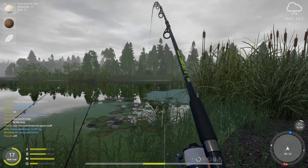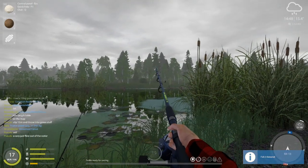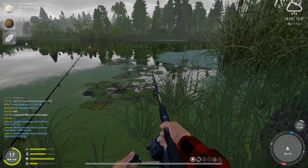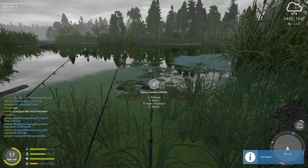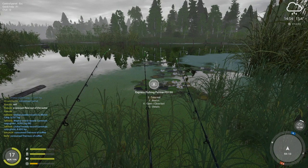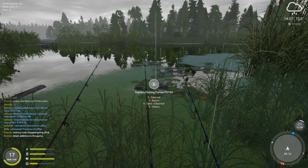All right, cottage cheese again comes through with a gibble carp. Cottage cheese is actually catching about everything here, from tench to Chinese sleepers, to gibble carp and roach, I think. Maybe it didn't catch a roach. Have we just caught one roach? The roach might have been on maggots. I think it was.